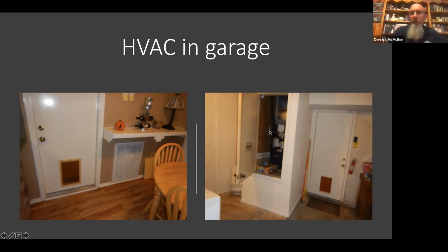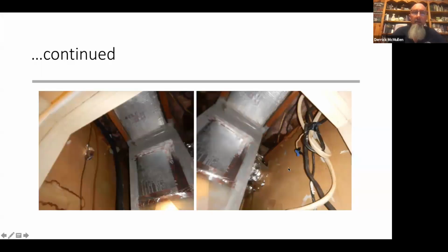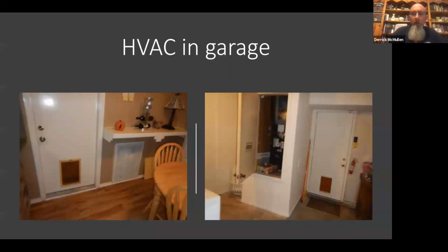It was, hang on. Yep, that's looking up into the attic from here. So they either have to seal that ceiling off up here to provide separation between garage and attic, or you have to put a solid wood door on here to provide fire separation at the door opening.